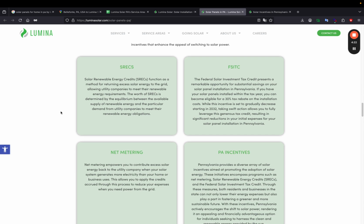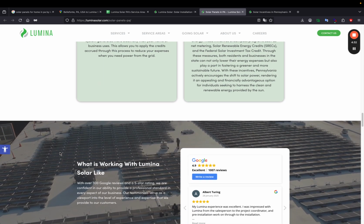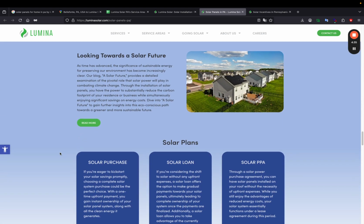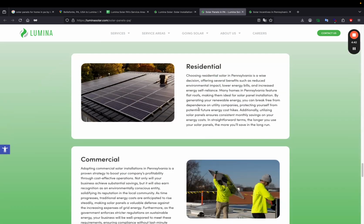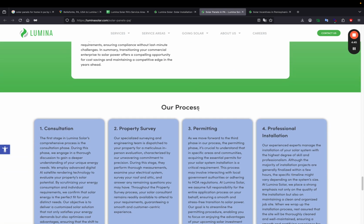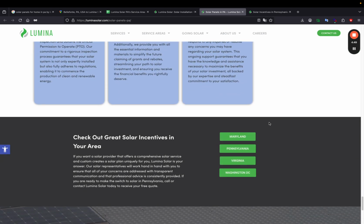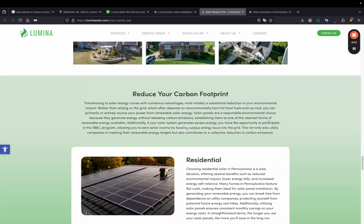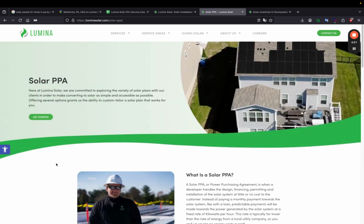Solar incentives, the SRECs, net metering, PA incentives. Ask them about the solar PPAs though, because that completely blew my mind when I found out about that. Yeah, there it is, solar PPA. We've got solar purchasing, solar loans. We'll click on that in a second. Reducing your carbon footprint. They have a ridiculous amount of information on their website too, which is a godsend. You don't have to jump around. You can find out everything here.